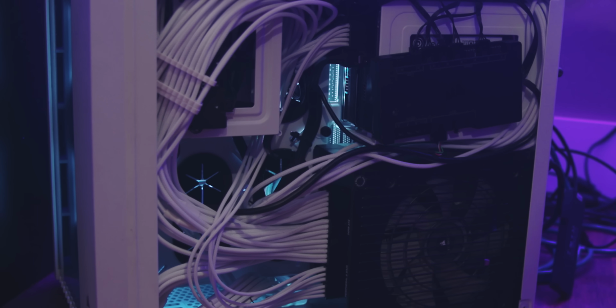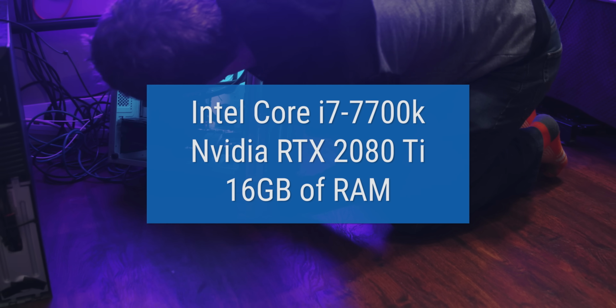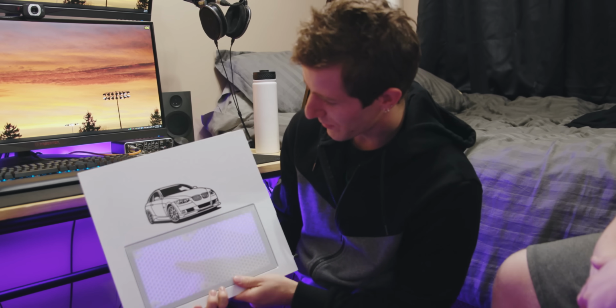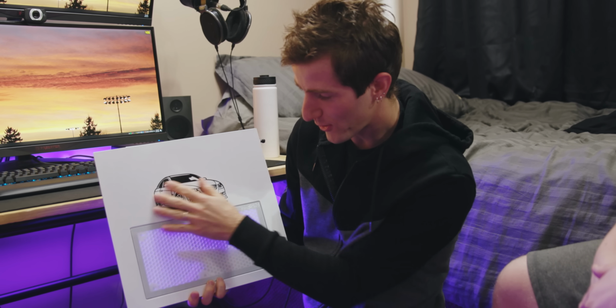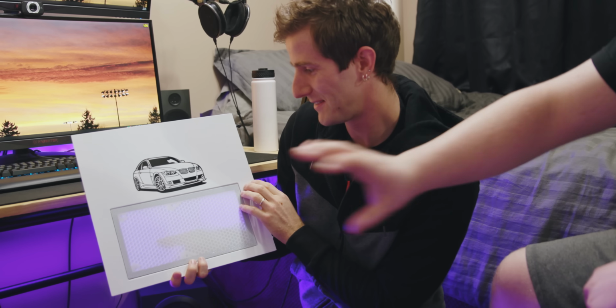This is a pretty banging rig. 2080 Ti, 16 gigs RAM. What CPU is that in there? It's a 7700K. Okay, well at least that would be an upgrade. On the subject of mechanic, I really like the decal that you've got on your rear panel here. Yeah, so that's actually my old car that some guy hand drew. He sent me a sticker and I stuck it on the side of my case.